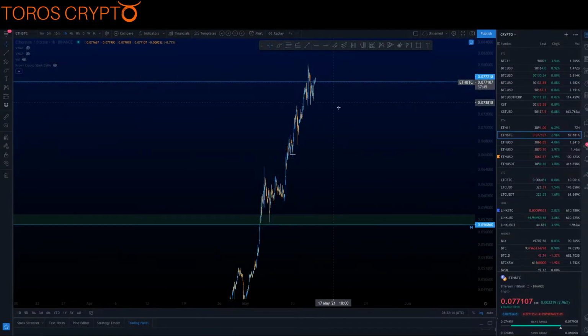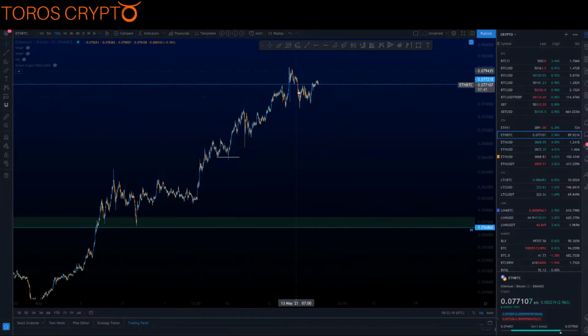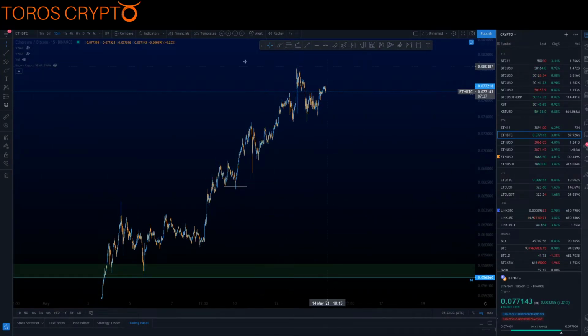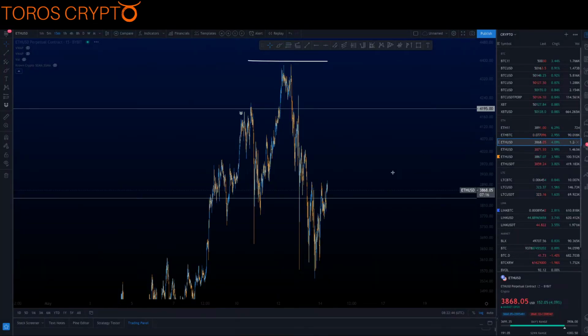Ethereum, still just working away at this weekly, monthly, sorry, area. I'd be very surprised really if Ethereum can continue going. It does seem to be creating that, there's some weird meme thing that has a pattern like this, and then it often will do something like that, and that's the kind of thing I'm looking for on Ethereum.